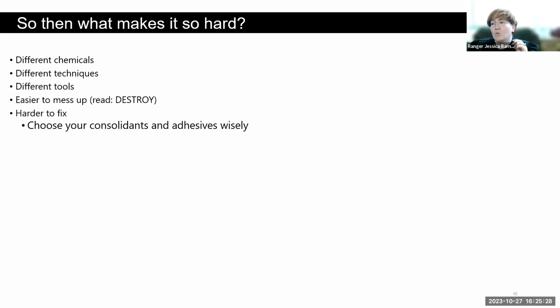And so often we are looking for the best ways to preserve the fossil, whether or not you have that hard fossil material. It's also harder to fix. Your acetone solvent can often evaporate too quickly to make those joins really, really tight. And so sometimes you have to choose something else that will make a better join.